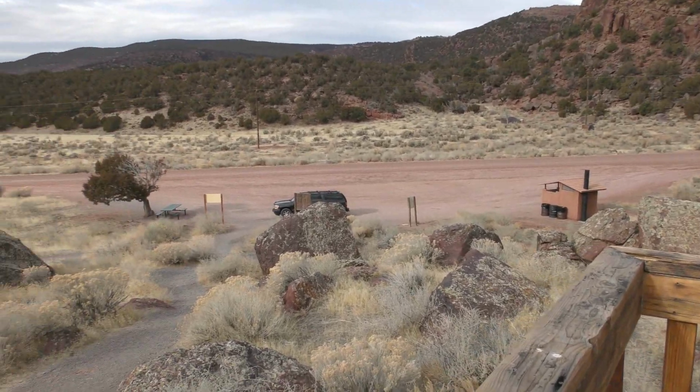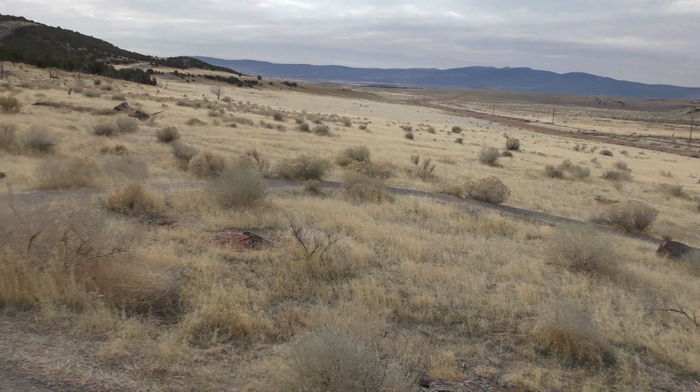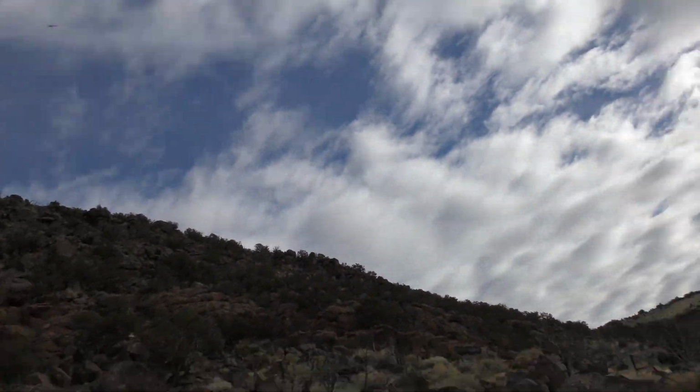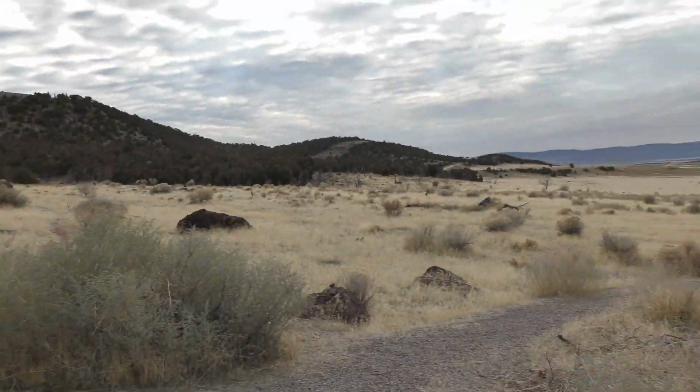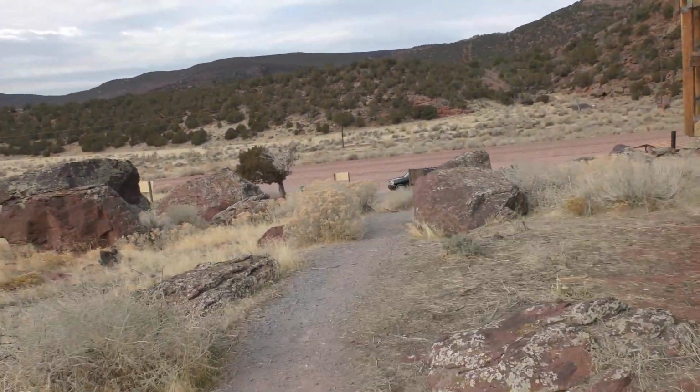I haven't seen a car all day. Does nobody come through here or what? I'm guessing summertime maybe. The nice part is I got a little bit of blue skies, so I'm going to try to climb up some of these rocks. I want to try to go way back there. I want to go through there and see what I can find.